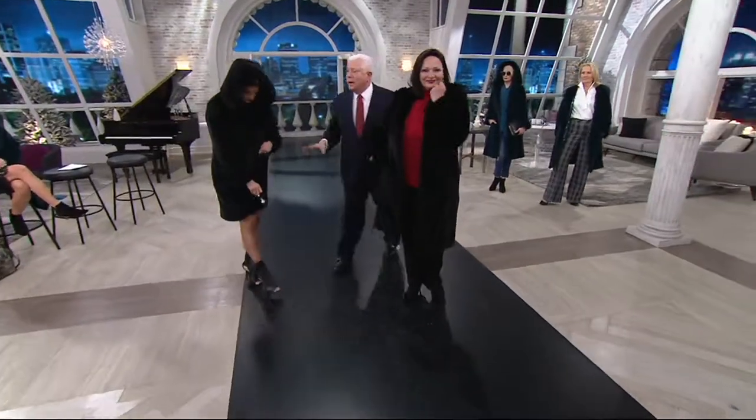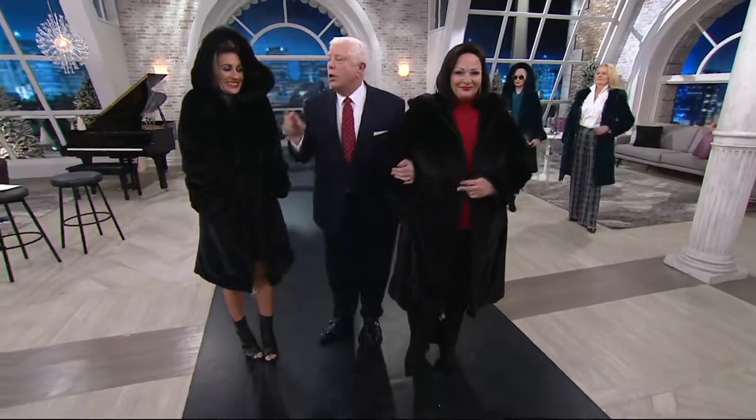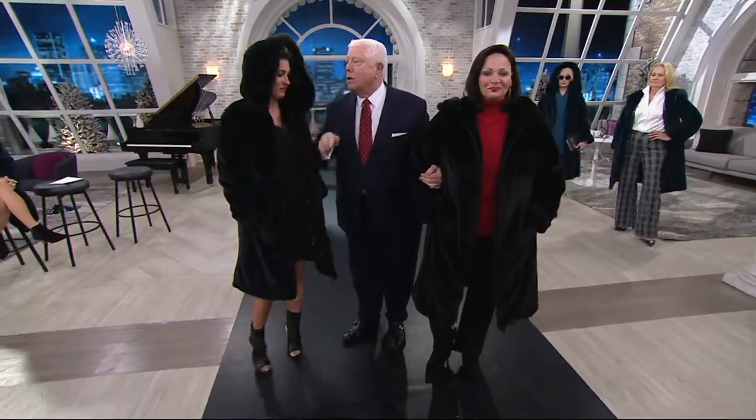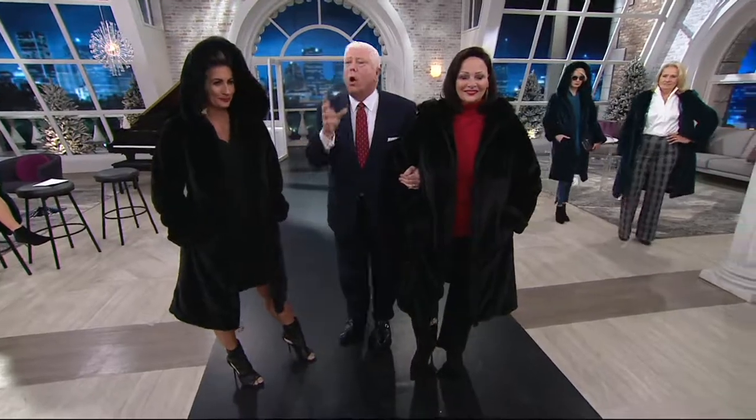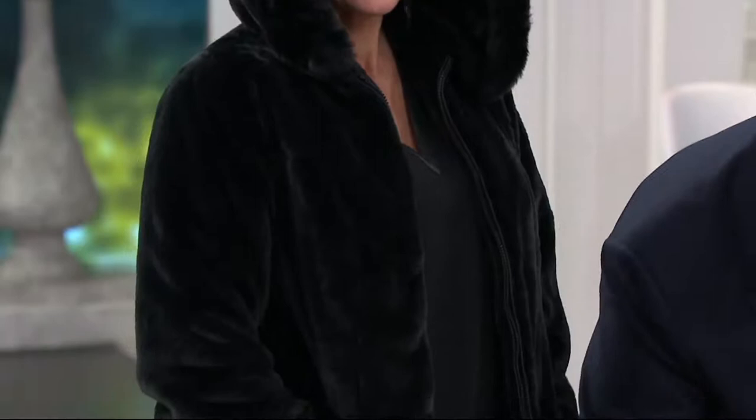We brought this here. We did a longer coat yesterday, it flew out. We did a longer coat last week, it flew out. All of you have been asking for longer coats. This is it. It's going to hit you below the knee. This is warm, it's supple, it's luxurious.